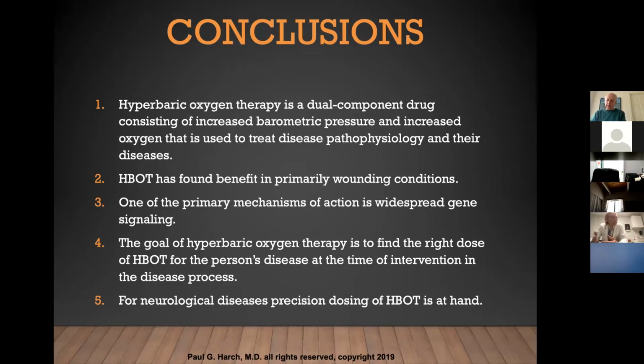Our goal, just like with the dosing of any drug or therapy, is trying to find the right dose for a person's disease at the time of intervention in their disease process. And for at least neurological diseases now, it seems that precision dosing may be at hand, at least with this therapy.